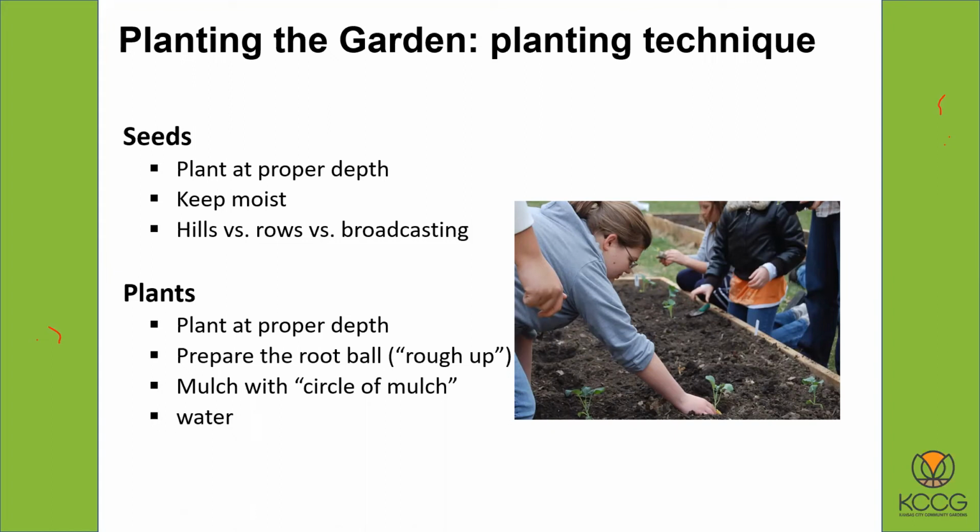Then there's different techniques, like sometimes people like to plant squash and cucumber and melons in what they call a hill, which is like a little grouping of 5 or 6 seeds all together in a little raised mountain or mound.